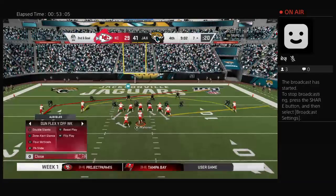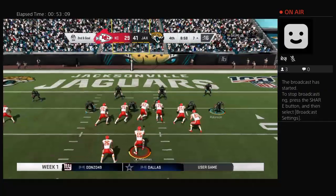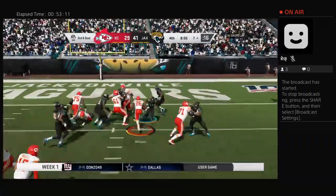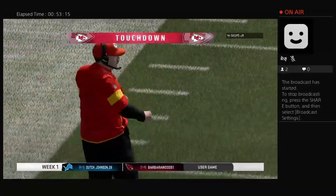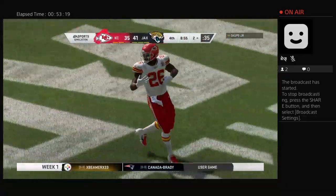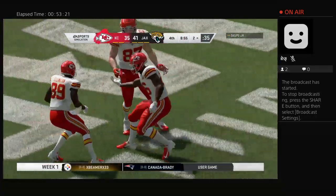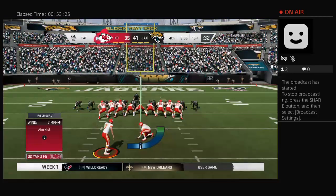Now from the 7, here's 2nd and goal. They'll run out of the gun here. Williams. And he's going to bowl his way into the end zone for a Chiefs touchdown. 7 yards on the touchdown run. And the Chiefs are able to get this back within a touchdown. And they're able to run it in.